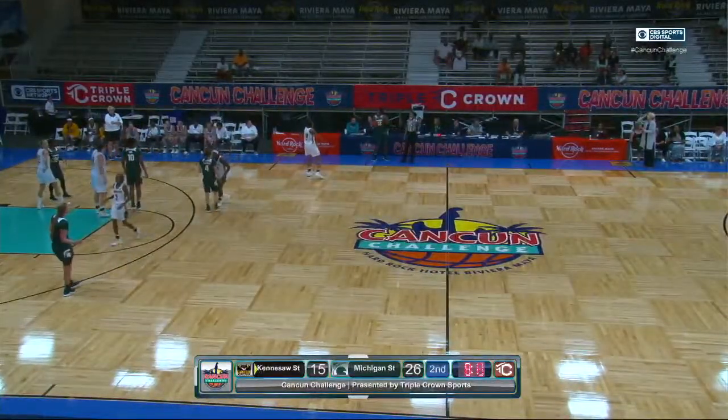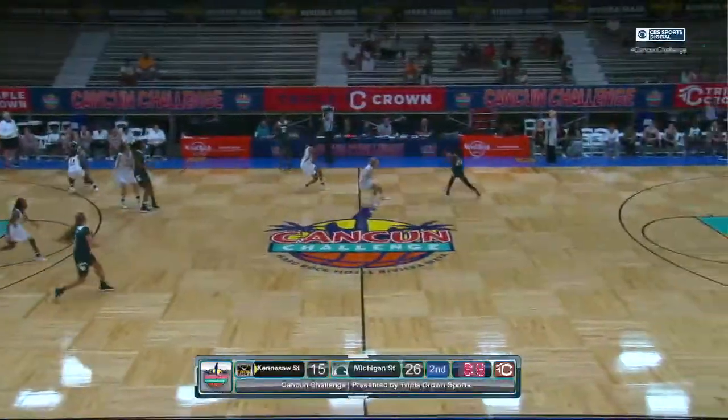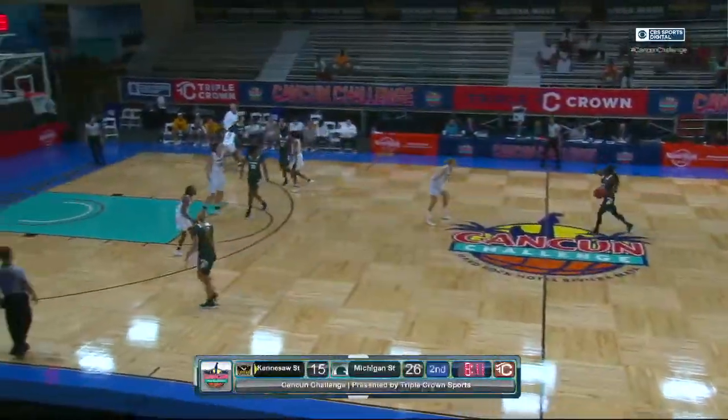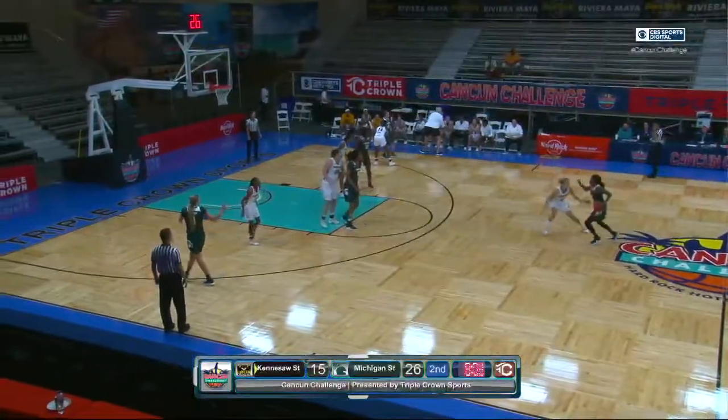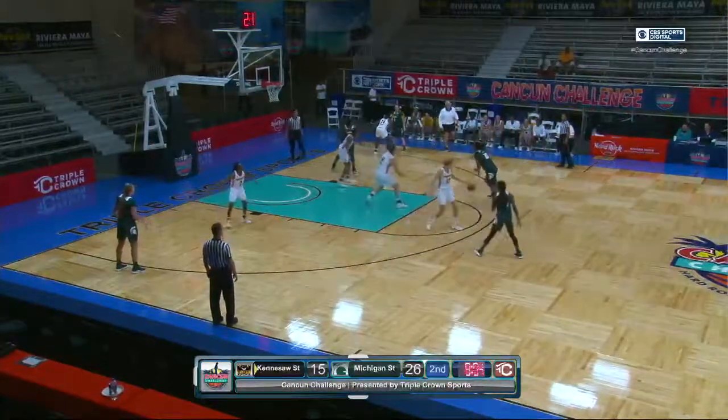Mia Holly ready to inbound for Michigan State. She only played 6 minutes yesterday. She'll get some more time today. Into the backcourt. She's given to Nia Clouden. Dribbles across the half-court line. Takes it out to the left wing. Then throws to Sydney Cooks.